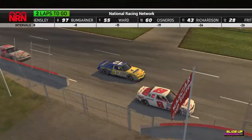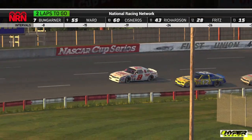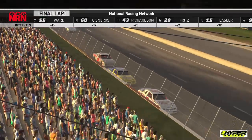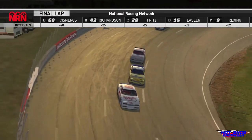Lewis holds the lead off at two. Crowder going to look to the inside. We'll see if he's going to make the move in three. Lewis gives him a bunch of room. White flag is out. One to go here in the Dynamic Design 150 at North Wilkesboro.